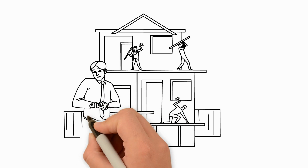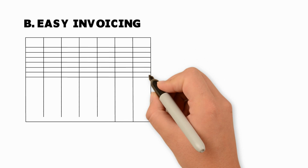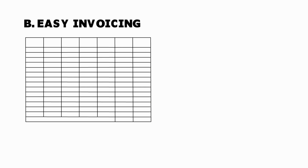And you can also track the invoices and other business documents that are sent by contractors. So this is very important. Time tracking also allows you to perform easy invoicing. You can issue invoices very easily. Now, this is a very, very important part of business project management software.